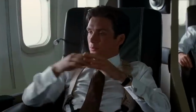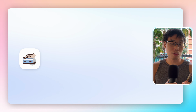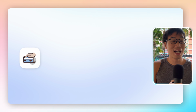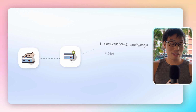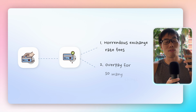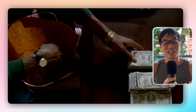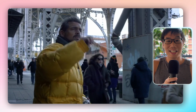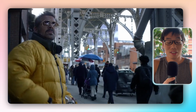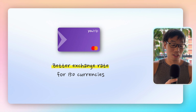So when you travel overseas, I know one of the biggest headaches out there is that you have to deal with the different currencies and the exchange rates. So if you use your normal credit cards to pay for items overseas, I can almost assure you that it will still work, but you will likely incur horrendous exchange rate fees and overpay for so many things. Either that or you risk looking like a mafia boss holding large stacks of foreign currencies in your wallet and being constantly vigilant and thinking about whether people would start to rob you or not. Youtrip basically offers better exchange rates for up to 150 different currencies on the app itself.